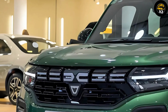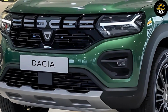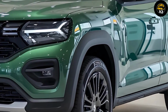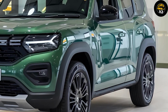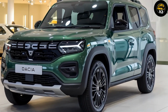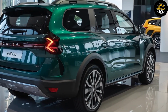Off-road capabilities. While it's not built for serious off-roading, the Sandero handles rougher terrain surprisingly well. With raised ground clearance and decent suspension tuning, it can take on gravel paths, muddy tracks, or that tricky country driveway without breaking a sweat. Think of it as adventure-ready light, perfect for drivers who occasionally venture off the tarmac.